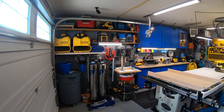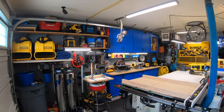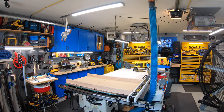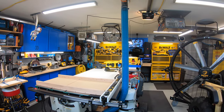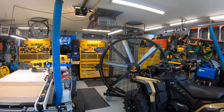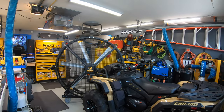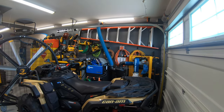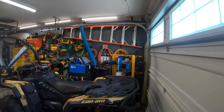Okay, so this is my shop that I have set up in a two-car garage. There's only so much you can do with a 20 by 20 foot space. It's a two-car garage. Unfortunately, I have to park my wife's car in the driveway. My Super Duty truck wouldn't fit in here anyway, even if it was completely empty.